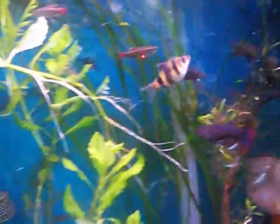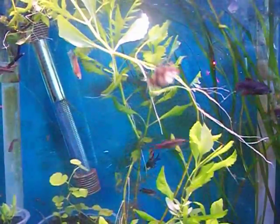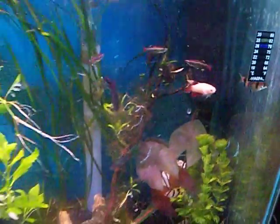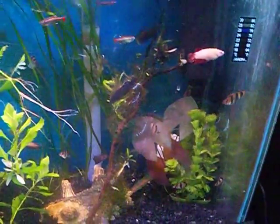Maybe it's just a little bit older of a tiger barb, but it has no orange on it. It has a different shape kind of to the body. Their stripes are in the wrong spots. There is one going through the eye just a little bit, but not all the way through. So I don't know if this is just a morph of a tiger barb or what.